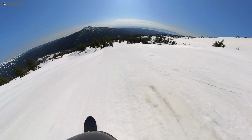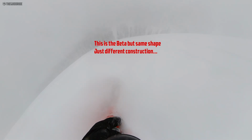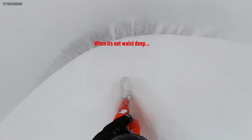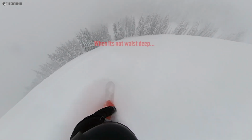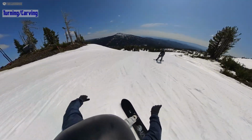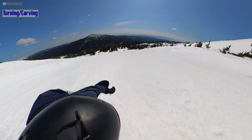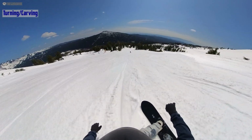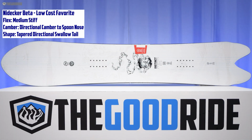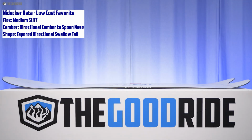So take everything I said about groomers and scratch that when it comes to powder. You can dial it back and make slashy, fun, surfy turns in powder. This has a lot of spoon and you feel that in powder. It just has this really cool turning experience that just flows edge to edge so well. If you're on a budget or you want a more damp ride, then the Beta will do the job well. It only comes at the expense of a slower base.